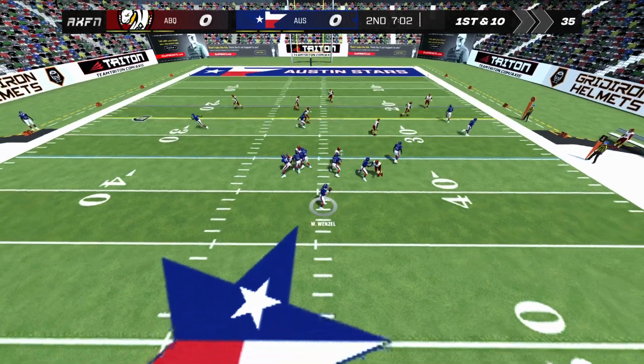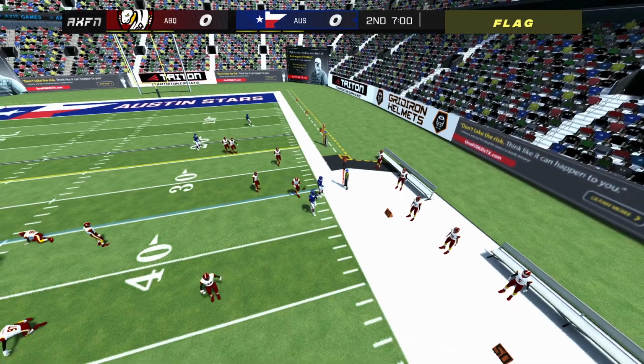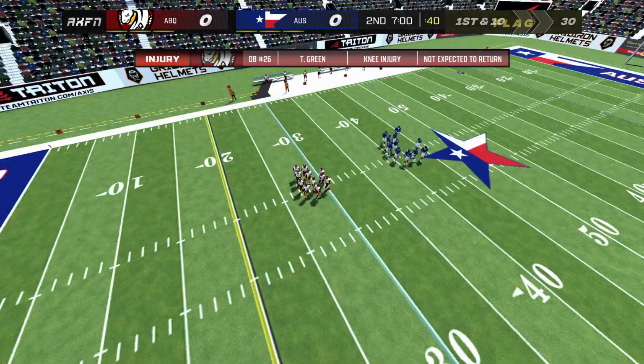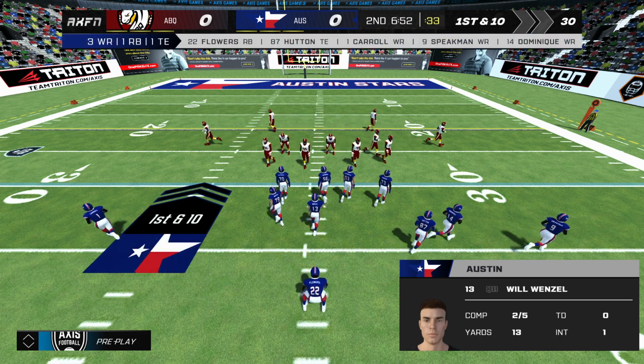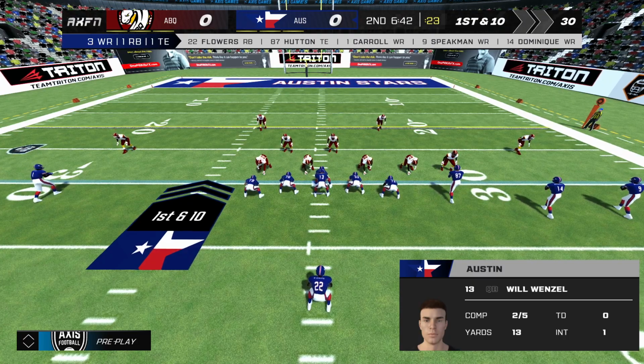He drops back. There is a flag on the play. The pass falls harmlessly to the ground. Well, we'll see if that holds up after the penalty. There looks to be an injury down on the field. The home team takes the penalty. We can debate rules up here all day, but that one was pretty clear cut. He really disrupted the receiver's route.